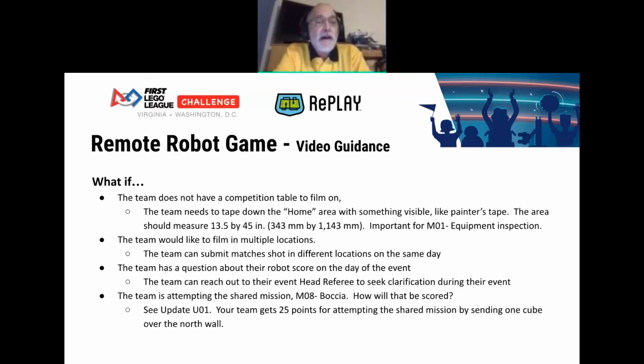And that's fine. If you want to film in multiple locations, that's fine too. You can film each match in a different place with a different robot controller or not. Whatever works for your team. Any individual match, of course, needs to be filmed in one location. But you can have other team members viewing via video as well if they want to be present to cheer or whatever during that match.